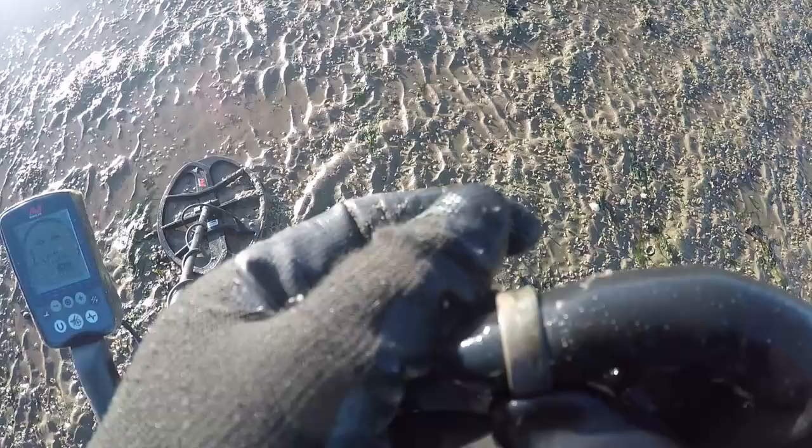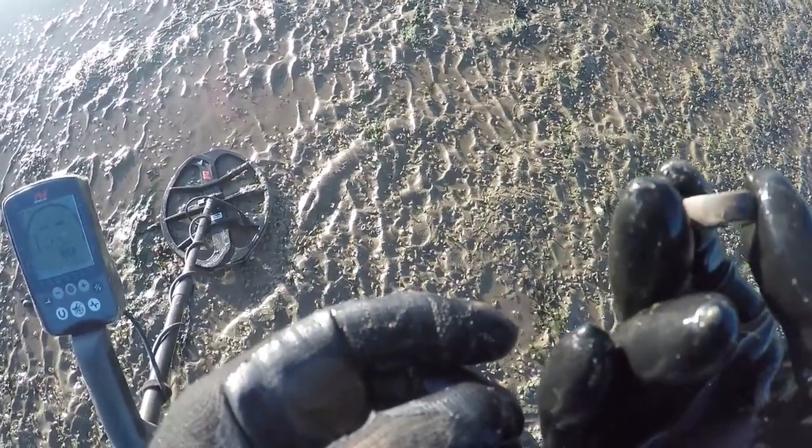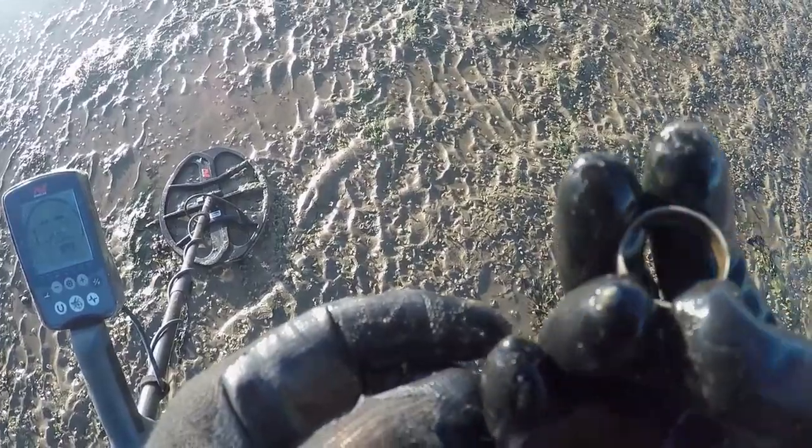but it does look like a ring. Don't know, probably silver plated by the look of that. Brass or something. Yeah, that is a warning sign.